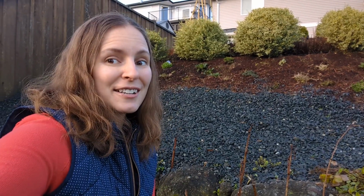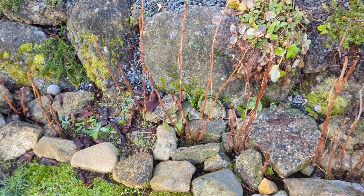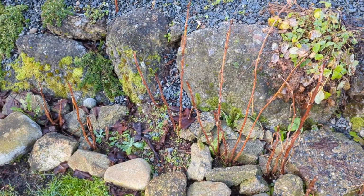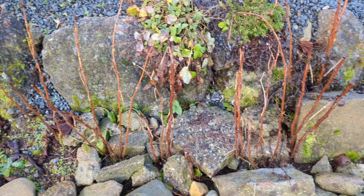At first, I tried to get rid of them because they were growing in the grass. And then I decided, embrace it. If nature planted them, let them grow. Most years they do produce raspberries, and they're a completely different variety than all of the ones in my vegetable garden, so that is super cool.